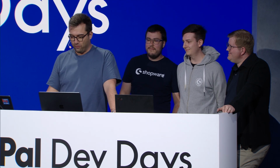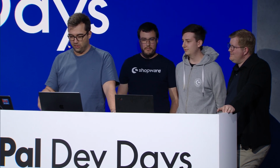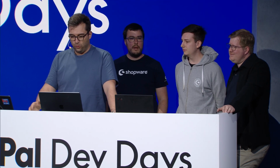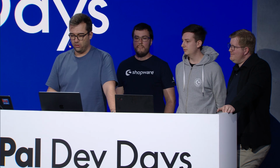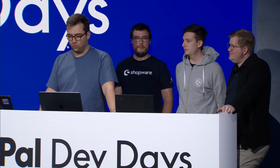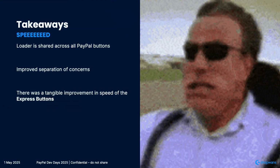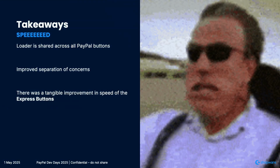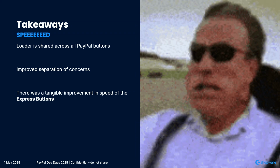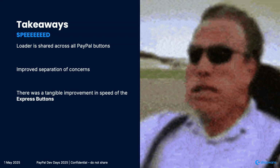The loader that we've got is shared between all the different PayPal buttons. It's loaded once into the page. It really helps with the speed of it. And then it also improved the separation of concerns. So now the JavaScript SDK loader, the config resolver, and the integration scripts all follow the single responsibility principle. On the next slide, I'm going to show you a video recording of our demo. It's narrated by Max, and you'll hear that he didn't use a sound booth for it, but you can still hear what he has to say.